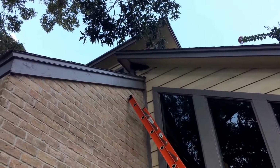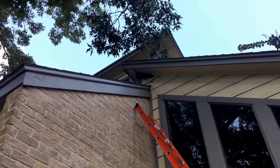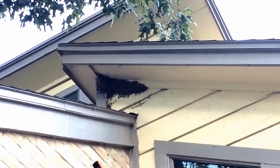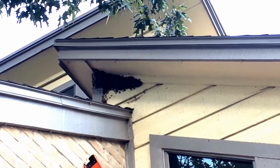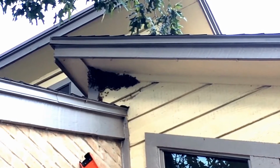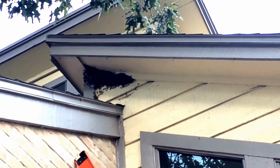It's not all that common that we get them in there because it is a narrow little space, but you can see they're not all in the soffit. Quite a bit of them are outside. So I'm guessing just because they're so hot. It's been in the mid-90s all week long. I'm guessing they're just clustered up outside because they're so hot. But I'm going to jump up there and get all these that are on the outside vacuumed up and out of the way. And then we'll start pulling down the soffit and see what we find behind it.